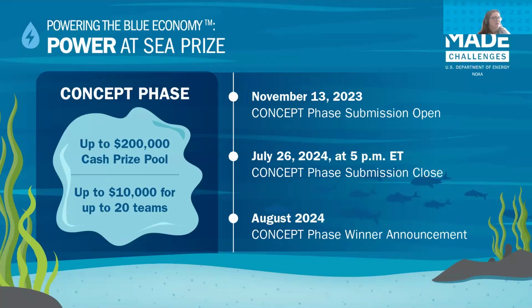And while I'm talking about the HeroX and where to find things, I do just want to note that we've been referencing the rules document a lot. That is under the resources tab on HeroX. So you go to herox.com/Power@Sea prize, and then scroll down a little bit and you'll see resources, official rules is the first link. You can click there.